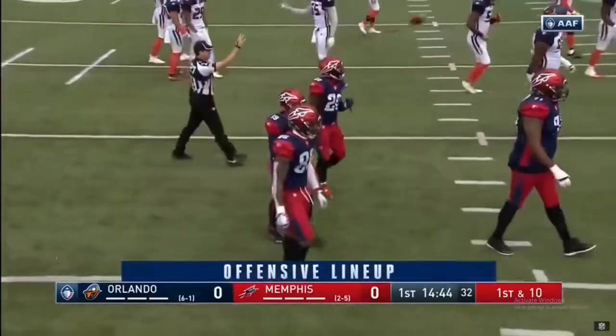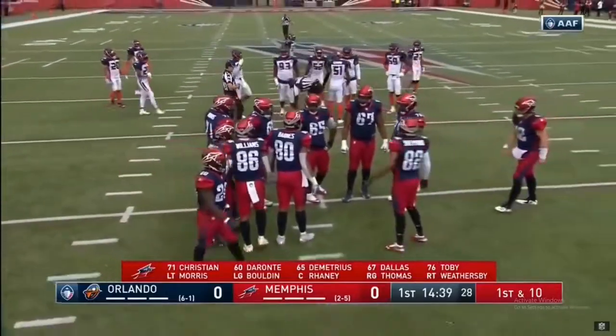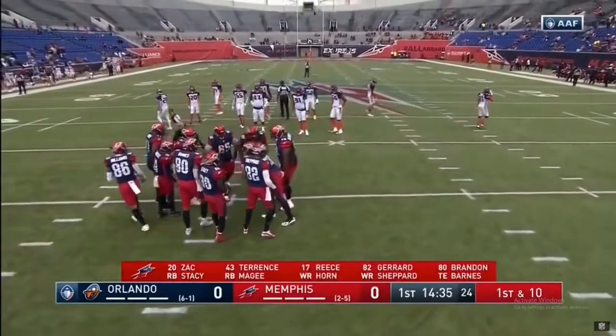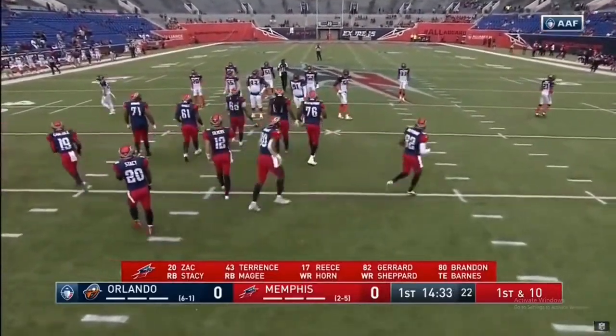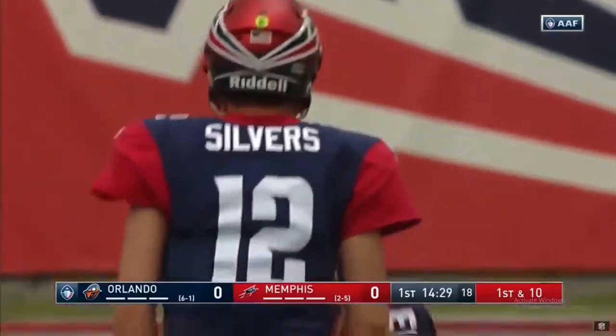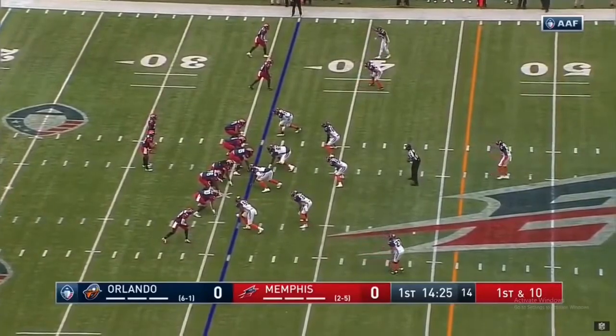Find easy completions early. You're also going right at the teeth of Orlando's defense, and that is going to be their secondary. This is the best secondary in the Alliance. There's no question about it. You've got seven guys with NFL experience. You've got three pick sixes on the season. I love the start there early. Just find a completion. Red 80. Red 80 set.